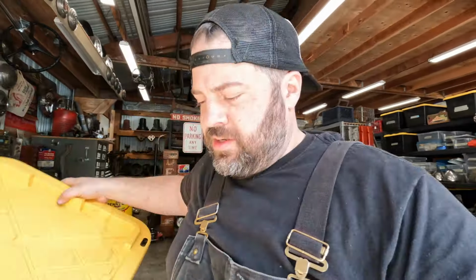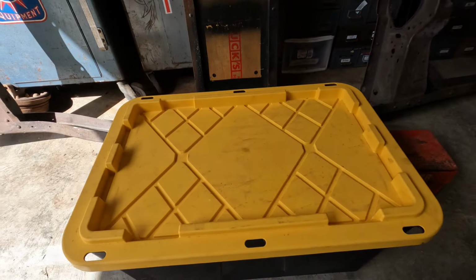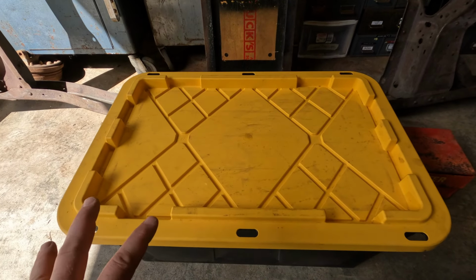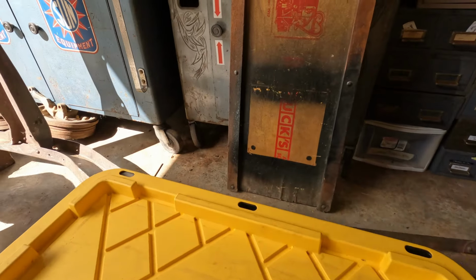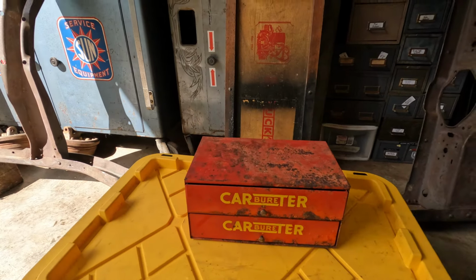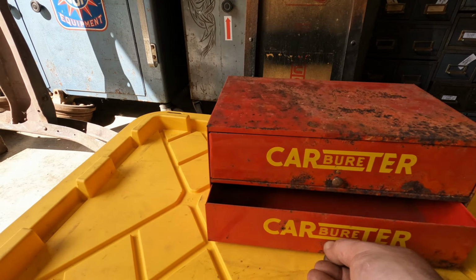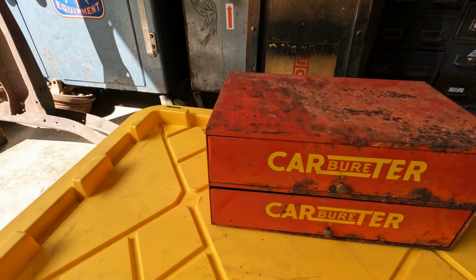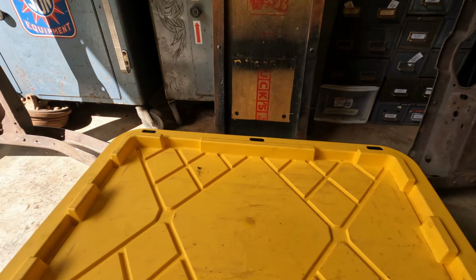I brought home... trick is not buying too much. I definitely sold more than I brought home, but I was able to pack pretty much what I bought into this one tote. I bought this little Carter carburetor two drawer cabinet at the last minute on Sunday, which is the only thing that didn't fit.